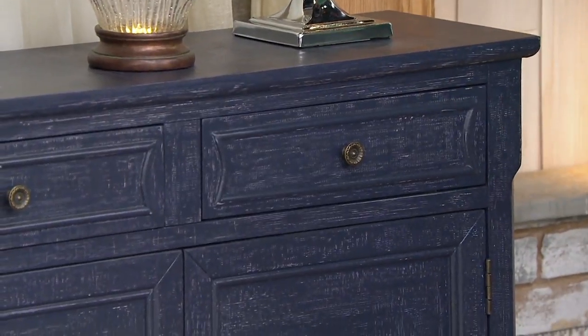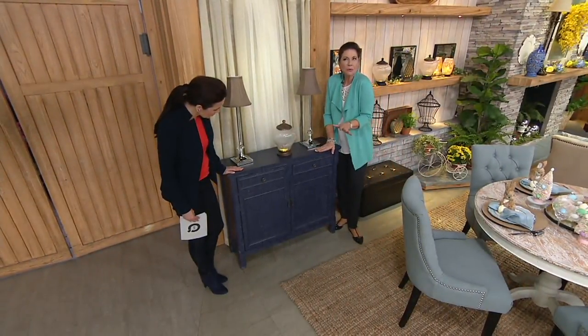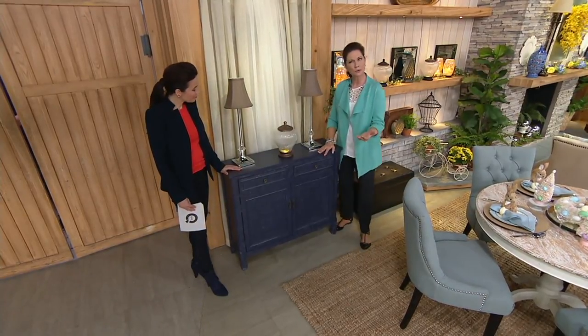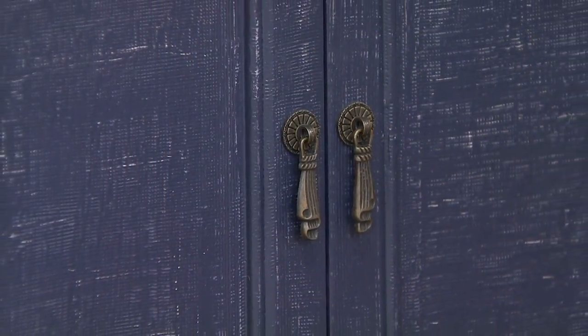But look, I also like that we've brought you cupboards that have mirrored and lattice fronts. This has a little bit more of a country feel and flavor to it, which I love. Maybe because of the denim and the jean, and it feels casual and comfortable and folksy. I love bringing warmth to your home, and this is helping you just layer.